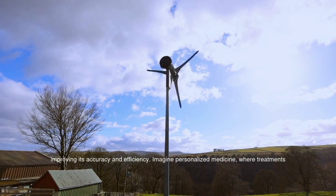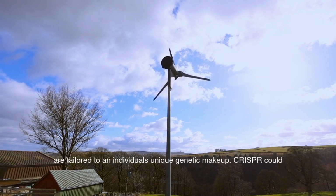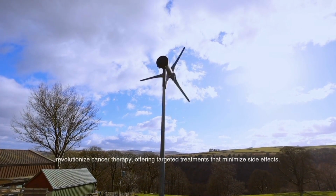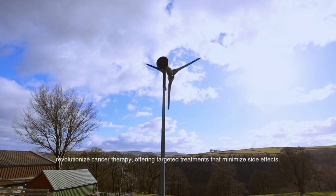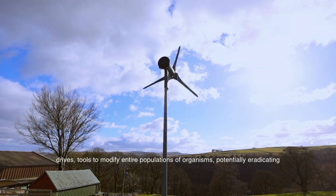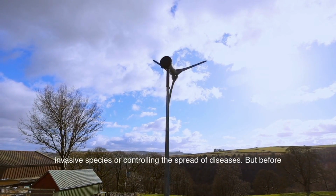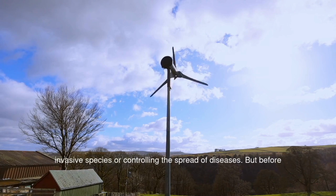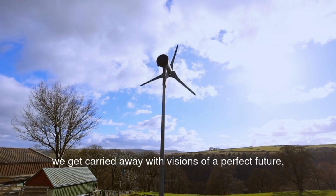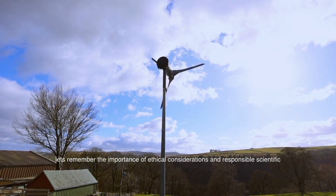The future of CRISPR is incredibly bright. Scientists are constantly refining the technology, improving its accuracy and efficiency. Imagine personalized medicine, where treatments are tailored to an individual's unique genetic makeup. CRISPR could revolutionize cancer therapy, offering targeted treatments that minimize side effects. Further research could even lead to the development of gene drives, tools to modify entire populations of organisms, potentially eradicating invasive species or controlling the spread of diseases.